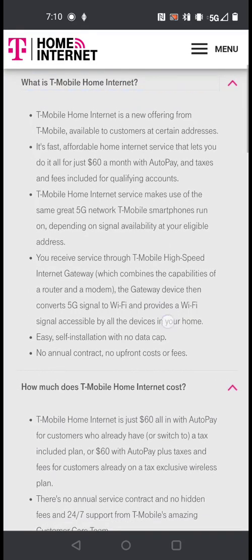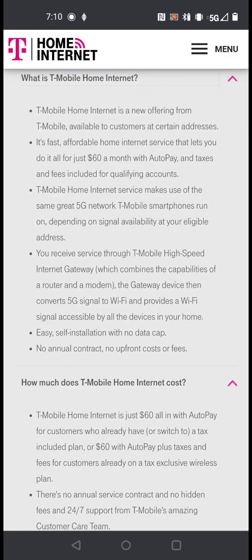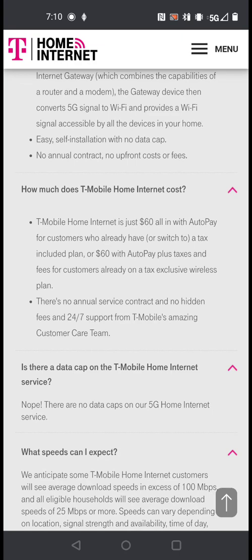Now, one of the things that I want to talk about with this plan is we're just going to go over the questions right here, and I'll just add a little bit more information to it. So yes, the bill is $60 a month if you do auto pay. Now, for whatever reason, the website doesn't tell you, but it's actually $65 flat rate.